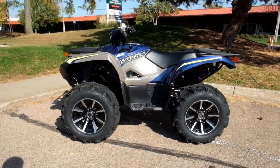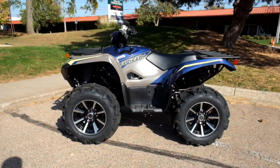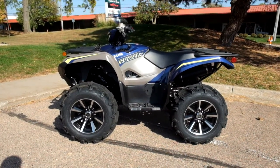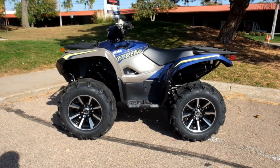This brand new, fresh out of the crate, 2023 Yamaha Grizzly 700 Special Edition is brand new and will be prepped to go once it has been sold.